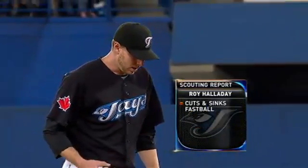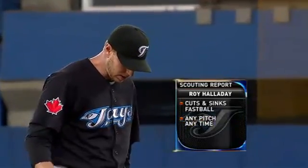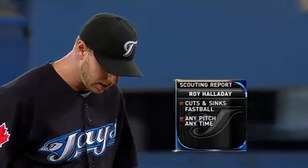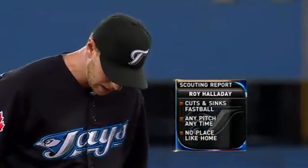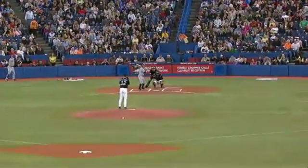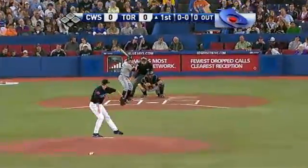Cuts and sinks the fastball. No disguises there. We know what he's going to do with the heater. He's going to cut it and sink it, any pitch at any time. Likes to use the breaking ball when he's behind in the count. And like I had mentioned, no place like home. He's won a lot of ball games here in Toronto and feels very comfortable in this place.